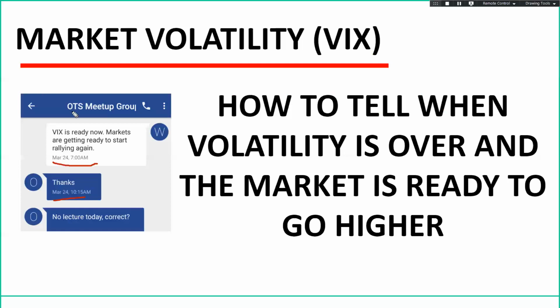Again, I just showed you two pieces of evidence here. The VIX showed us that the volatility was over, and we showed in a report that the market was ready to go. It says sell everything, cover all your shorts, exit all your short positions, get ready for a rally. This was not by mistake, ladies and gentlemen. It's precise information that allows you to do so.